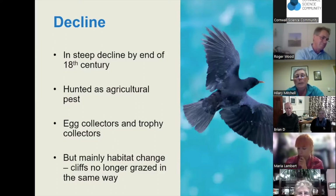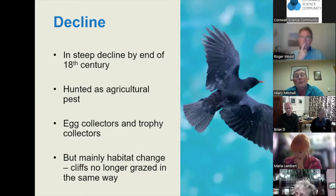They were treated as an agricultural pest. Not sure why, but they were. The main reason that they went extinct was habitat change. The cliffs used to be grazed by animals, and during that period, the beasts got moved off the cliff further inland, and the cliffs were allowed to scrub over. And that really was the main reason why we started to lose them.